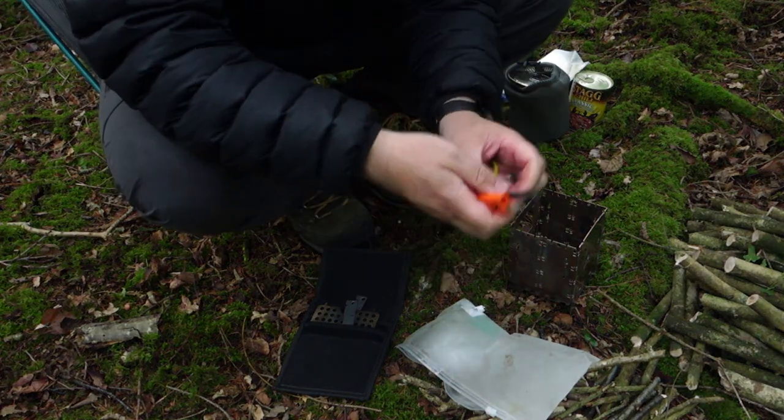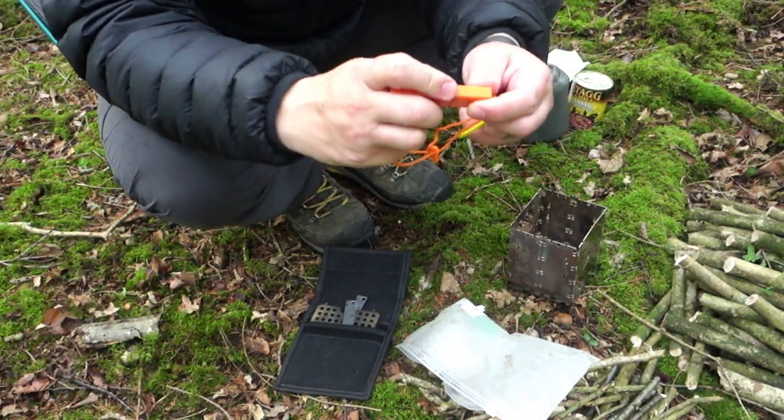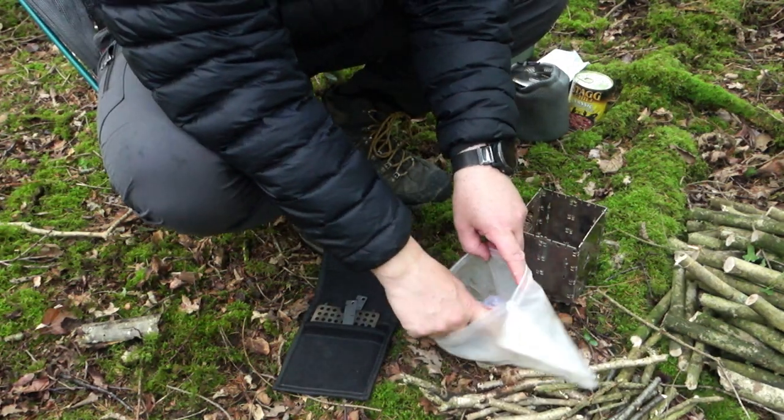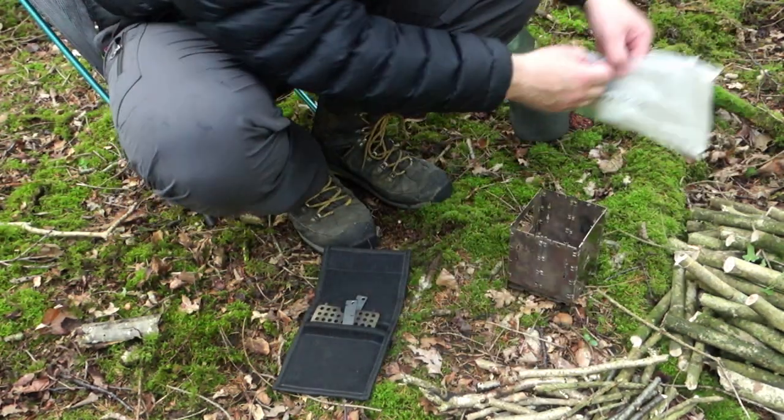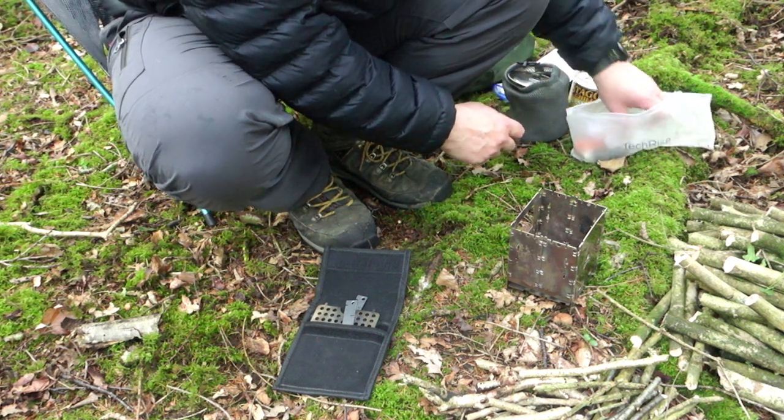Yeah, just get something going. Quite handy little thing. It all fits in together. Yeah, quite nice. And I should have a lighter in there. Yeah, I've got a lighter. So that's my sort of lightweight gear for lighting a fire.